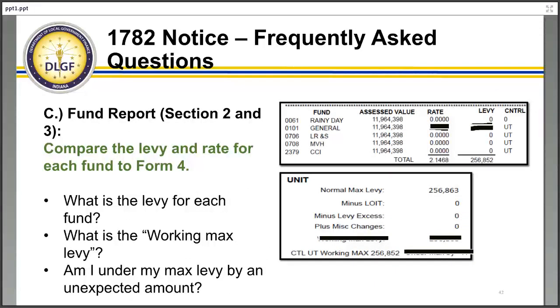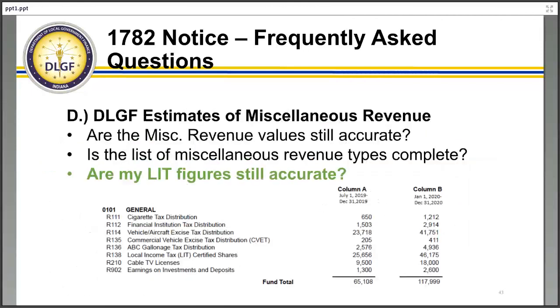Now with the fund report, look at sections 2 and 3. You'll want to compare the levy and the rate for each fund to the signed Form 4. So in this case, the drill fund had a rate and had a levy. Beneath that, you have the normal max levy, let's say $250,000, and there were no other adjustments made to it. So the working max levy, mystery revealed, is $256,863, which, if you crunch the math, is really close to the max levy. And I'll explain more about that fairly soon.